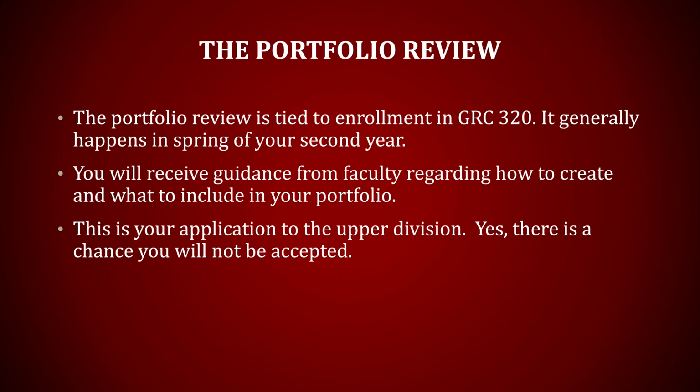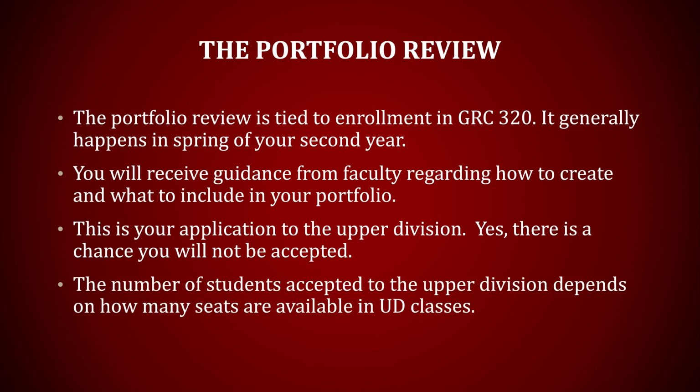Don't panic. Between now and then, we will have many conversations, not only about how to turn in your best work, but how to navigate what happens if you're not accepted, what to do if you are accepted. The number of students accepted to the upper division depends on how many seats are available. So if you follow this up to me with an email saying, how many students are accepted? I don't know. It depends on many things every year. So for now, just focus on mastering the fundamentals.